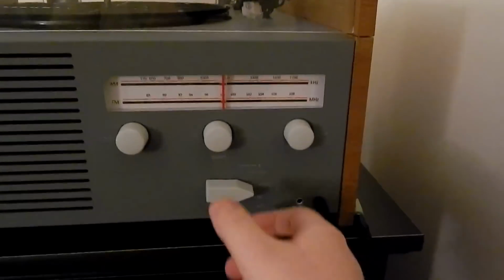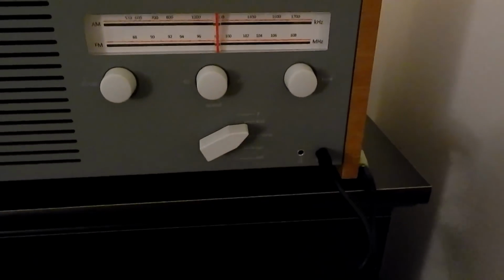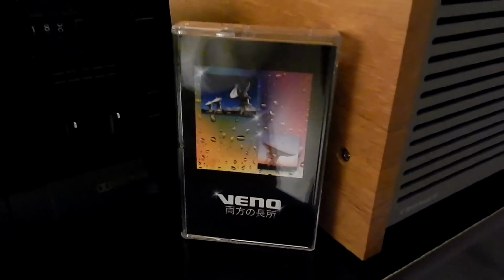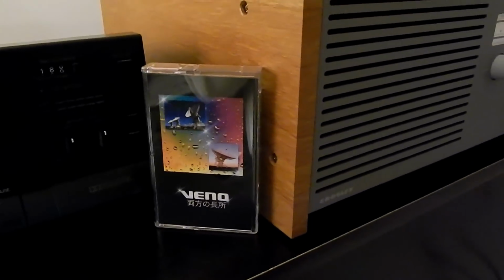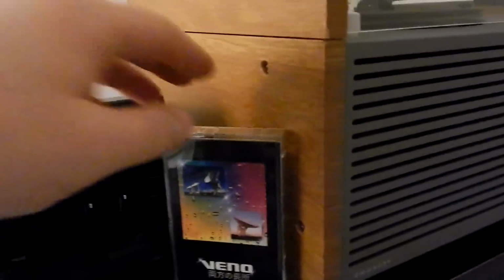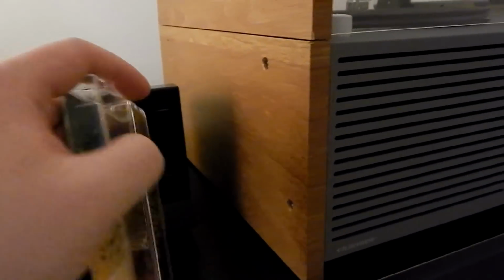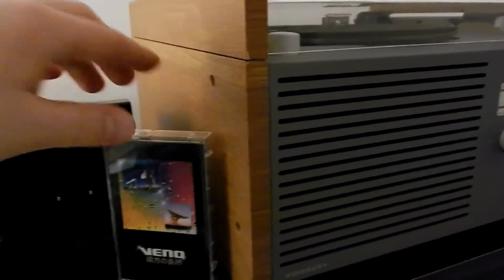All right, so let's switch this to the aux jack and test that out. I'm going to be using it with a cassette. This cassette, in fact, is actually a really good vaporwave, future funk-ish album, Vinyl's Intermission. It has one particular great song on it called Time. So, we shall be listening to that particular tune.